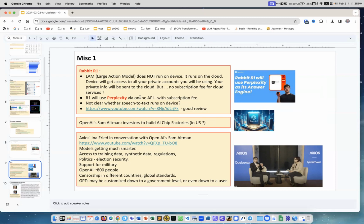They made a deal with Perplexity, so they will provide it. Perplexity is charging for their service, so eventually it will be a subscription model. And yeah, this is about Rabbit R1.